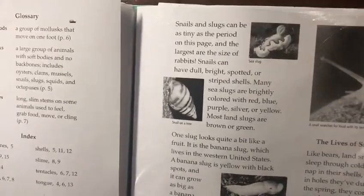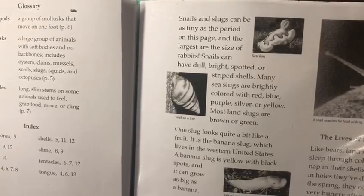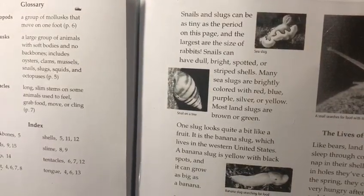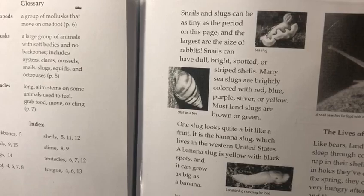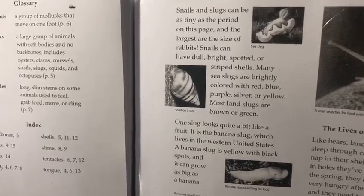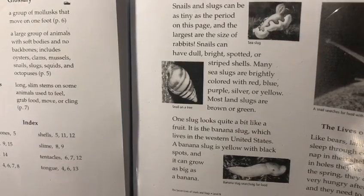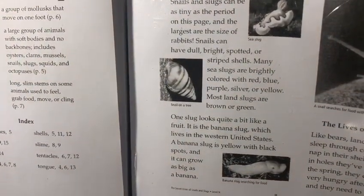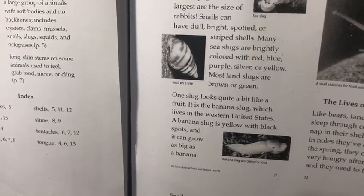Snails and slugs can be as tiny as the period on this page, and the largest are the size of rabbits. Snails can have dull, bright, spotted or striped shells. Many sea slugs are brightly colored with red, blue, purple, silver, or yellow. Most land slugs are brown or green. One slug looks quite a bit like a fruit. It is the banana slug, which lives in the western United States. A banana slug is yellow with black spots, and it can grow as big as a banana.